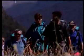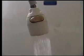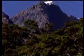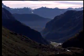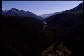A completely guided walk ranging from 3 to 6 days, where you have absolutely nothing to worry about except enjoying yourself, as everything from a hot shower to all your meals are catered for. The Routeburn guided walk is 3 days and 2 nights in the spectacular World Heritage Fiordland and Mount Aspiring National Parks.